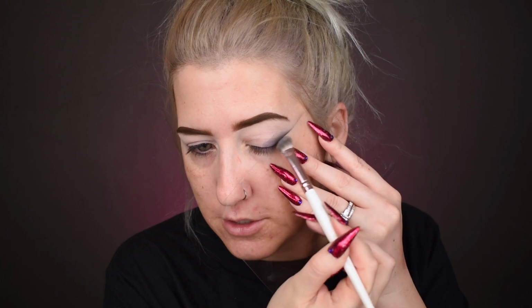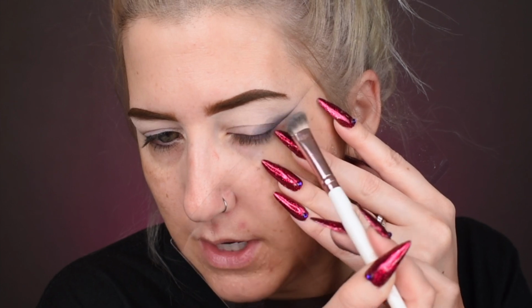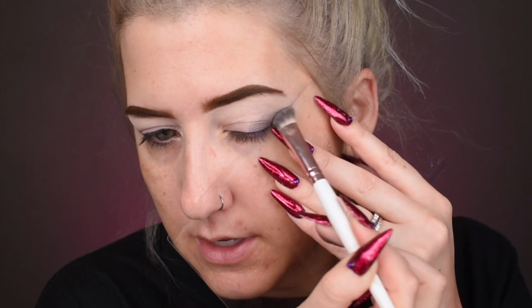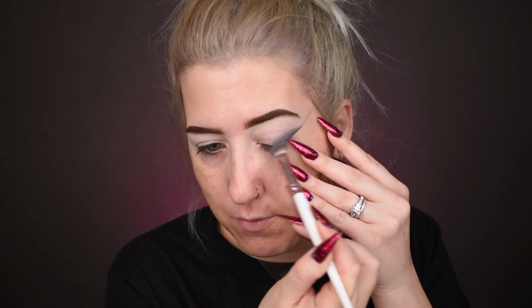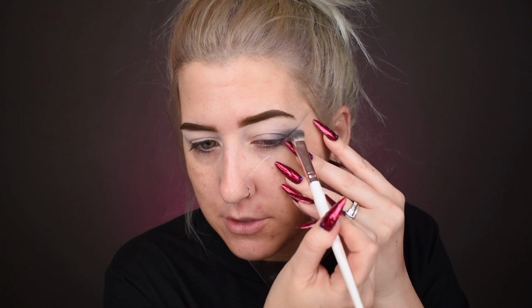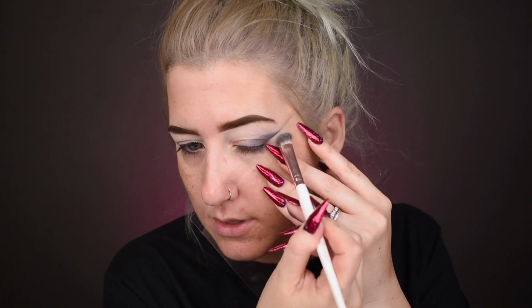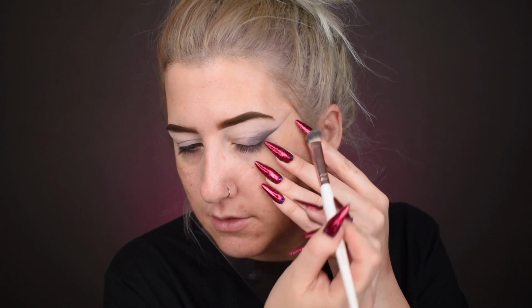The brush that I'm using is from the BH Cosmetics Rose Romance set. It's a little fluffy angled brush, and it's just nice for packing on and doing a little tiny bit of a blend. So I'm gonna be winging that out and lifting it up right into that crease area. Just make sure before you remove the little plastic sheet, if that's what you're doing, make sure that it's completely to your liking, because it just makes it so much easier having that little guide there that you can just rub onto it and the shadow's not gonna go anywhere.